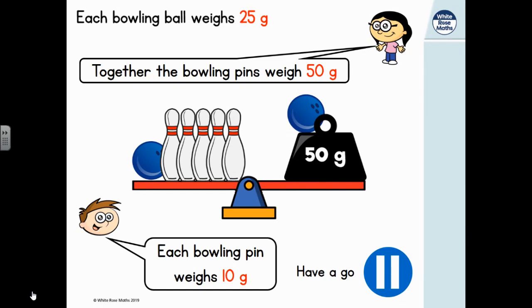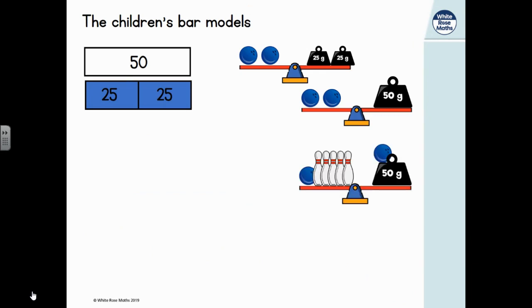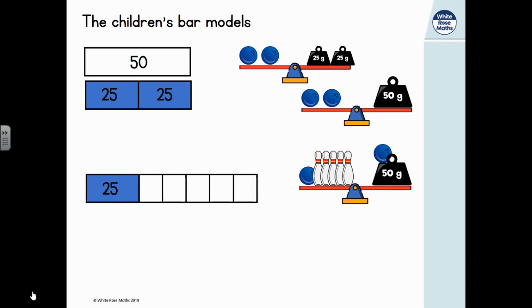Oh, they're both correct. Let's see their working and their bar model. There's the scales showing the pins. And here's the bar model. One bar representing one of the bowling balls, which we know is 25 grams. And then 1, 2, 3, 4, 5 pins, which we don't know the mass of yet. Then on the other side of the scale, we have another bowling ball, which weighs 25 grams. And a weight, which has the mass 50 grams. So the only thing we need to do now is think, what do each of the pins weigh?